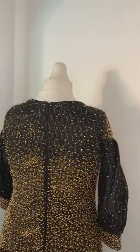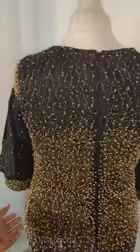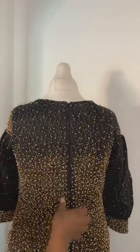This is the back. You can see? I'm still going to wear it properly for the mannequin. This is the back. I don't know if you guys can see me properly. See the details? It's fully detailed. It's available from size 14 to 20. You can see the details. It's a very beautiful cloth. Now let me turn the front to you. This is the back. You can screenshot this.